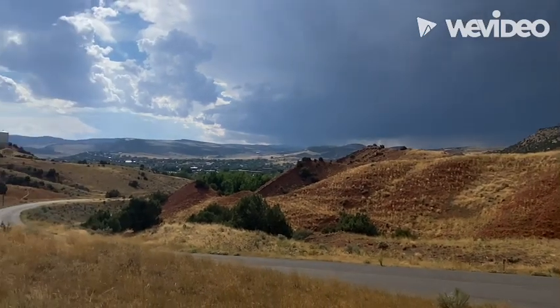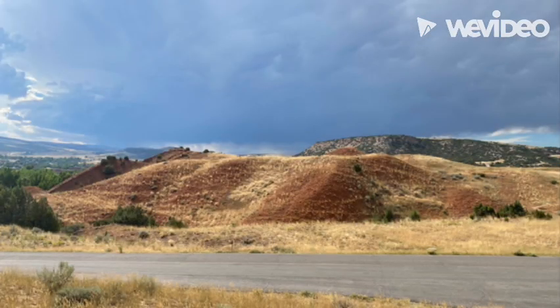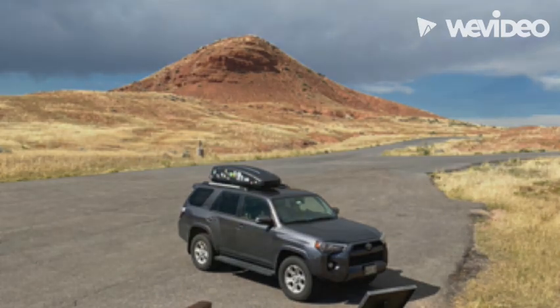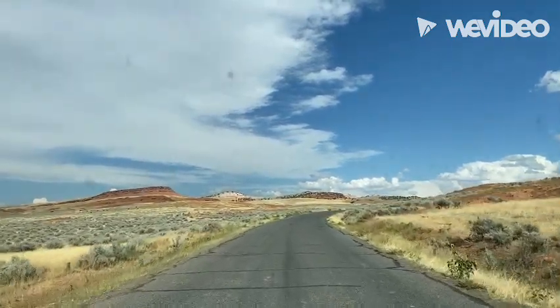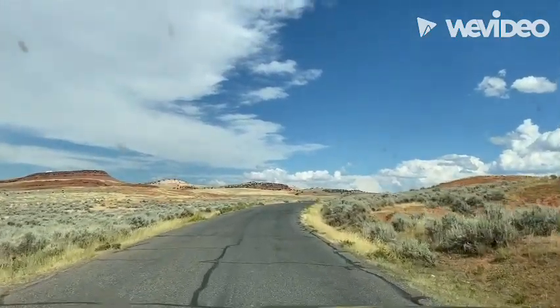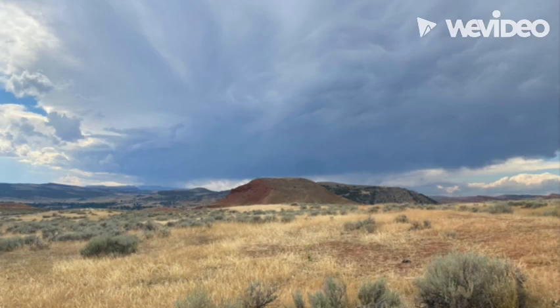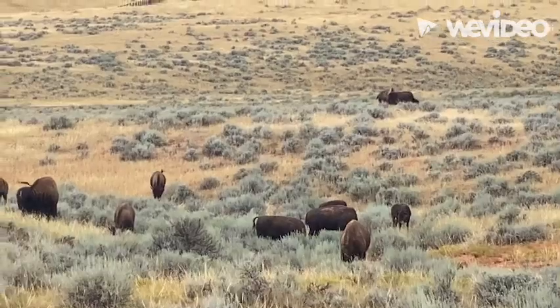I see the storm coming. Here in Wyoming, you can tell what the weather's going to be by looking at the big sky. Here's one of the buffalo. They're getting ready for a storm.